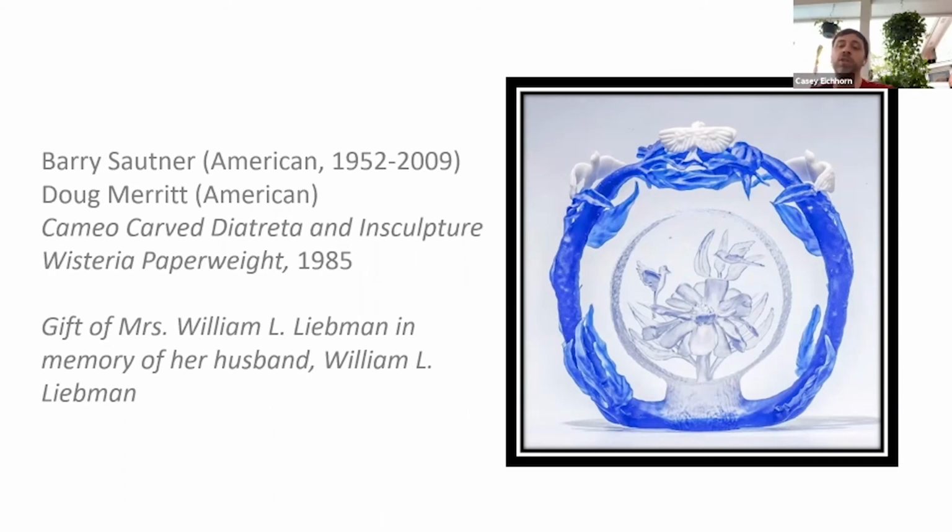We did just recently acquire, and I don't know that I've shown you this piece, Liane, another Barry Sautner paperweight, a gift of Gary McClanahan. So I'd love to show that to you at some point and see if I change your mind on your favorite. Maybe. I don't think, it might be challenging. And he was 57 when he died. He died much too soon. So I think the pieces that we have are particularly special to look at.